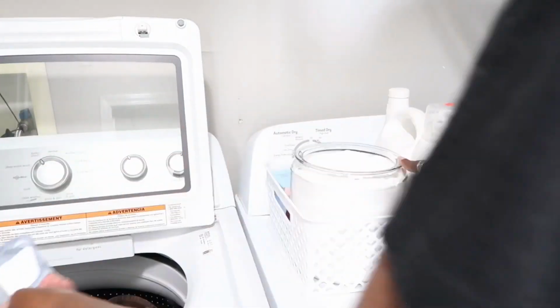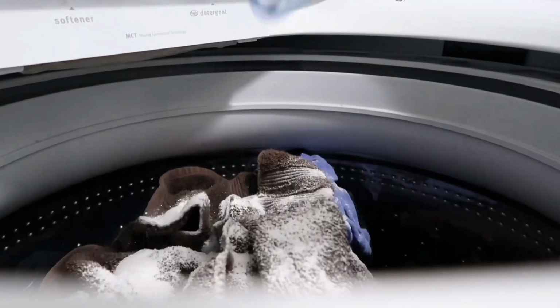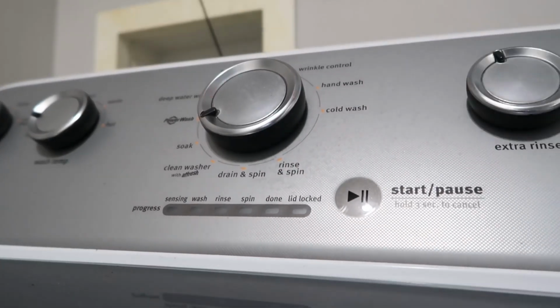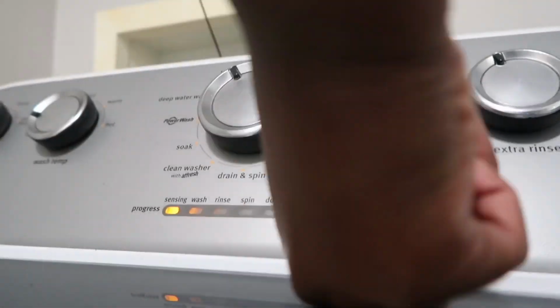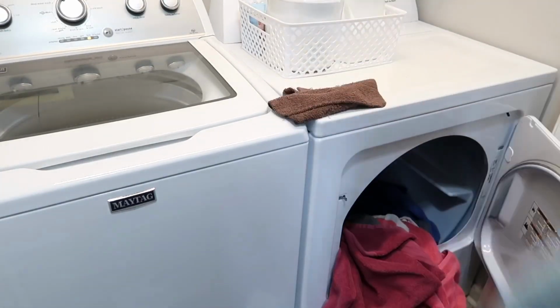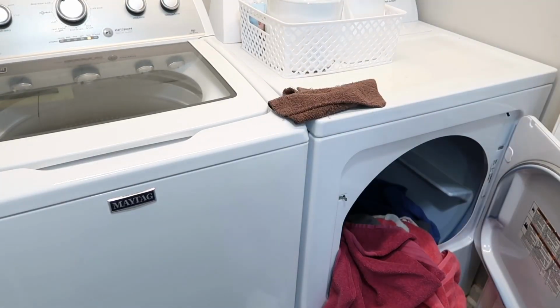Another thing that I do is I always wash on the bulky sheet setting. Only reason I do that is because this washing machine is sensored, so it just makes it a lot easier. But I'm not sure if anyone has this type of washing machine, but if you do, the bulky sheet setting does work great.